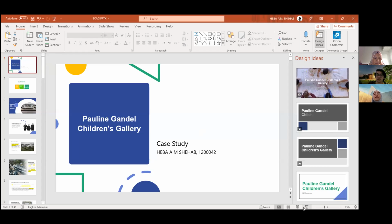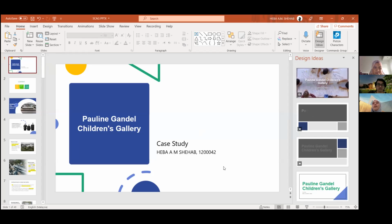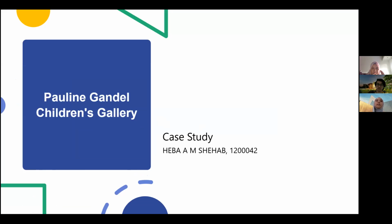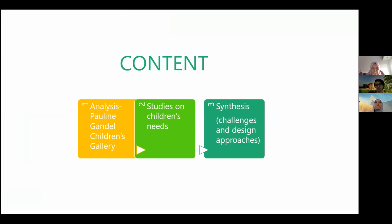So it's a case study, and based on it, I derived my challenges, I did synthesis and the design approaches. It's the Pollen Gandel Children's Gallery in Melbourne, Australia. These are the things that I'm going to highlight. First, the analysis of the museum, which has a children's gallery inside it, then the studies on children's needs, and then the synthesis.